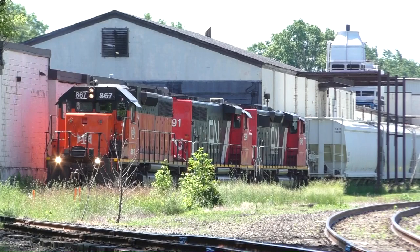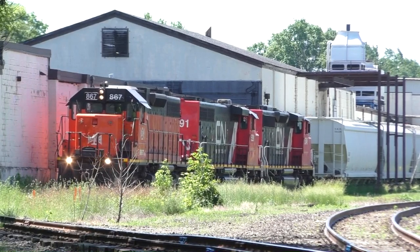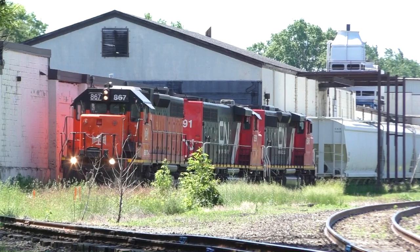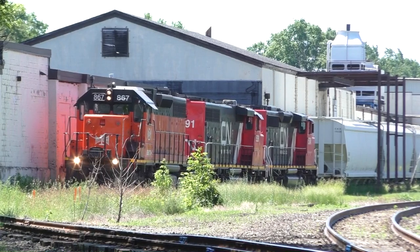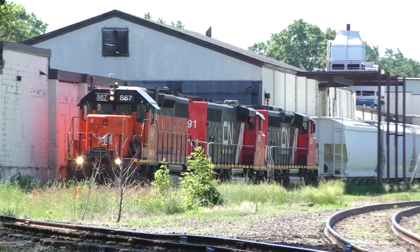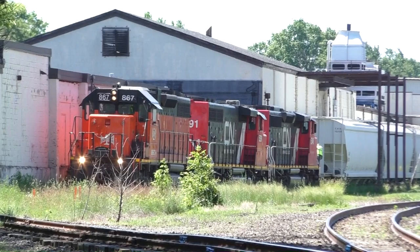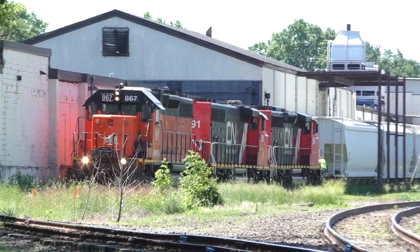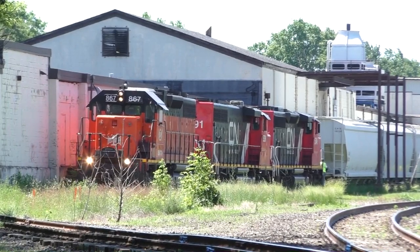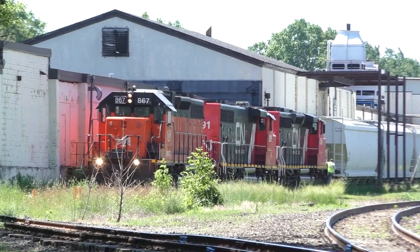Moving to the north end of the facility at Church Street, we now watch as 867, 5291, and 5346 couple on to the empty plastic pellet cars that have been emptied by EMSCO Plastics. The units will then take the hoppers up to Norfolk Southern at Wallace Junction before bringing two loaded plastic pellet cars back to EMSCO for use.